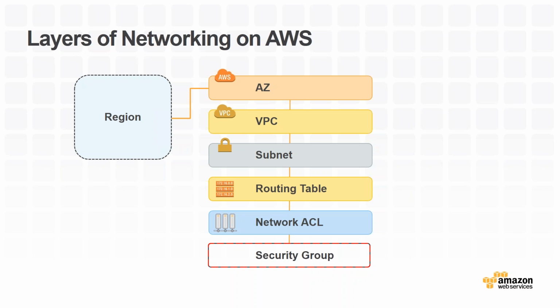So you can create your own subnets within your VPCs. Each of those subnets will have its own routing table where you can create routing policy that will allow you to create things like private subnets, public subnets, semi-private or semi-public subnets that might only allow access back on premises, or maybe one-way communication out to the internet with the NAT gateway.